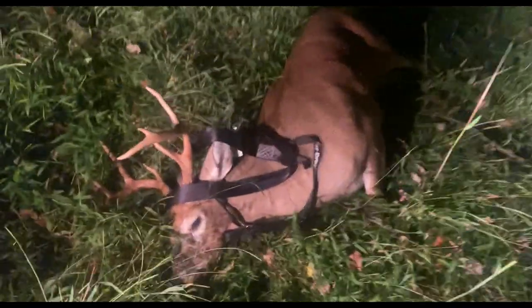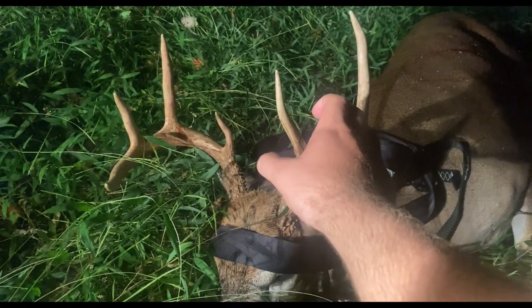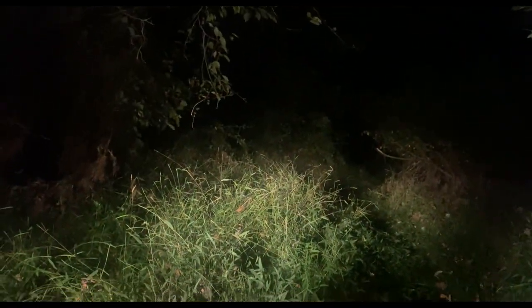Just finished dragging this thing about 600 yards. And boy, was that a tough one. That took about an hour just to drag him 600 yards. Now I got him to a point where I can hook him to the four-wheeler.